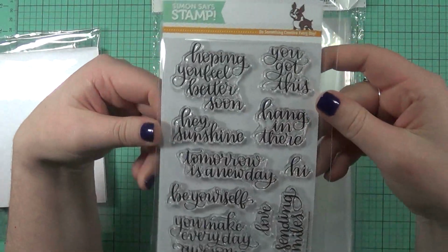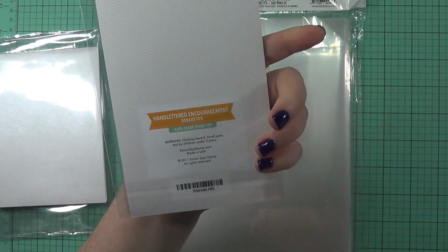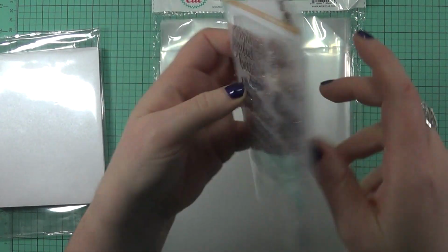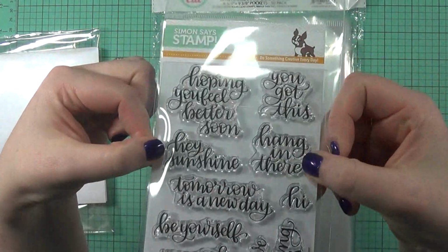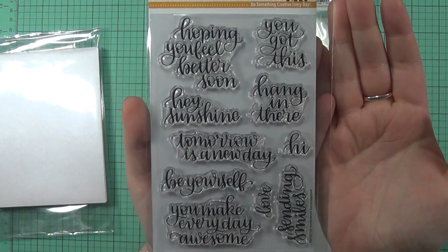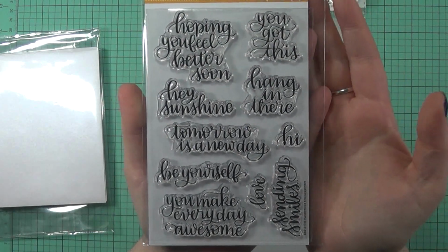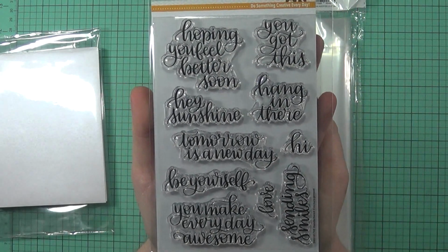Then I picked up this stamp set here. This is from their latest release, and this is called Hand Lettered Encouragement. Obviously the handwriting is Christina Werner's, and it's one of my favorites, and I just love the sentiments in this stamp set.